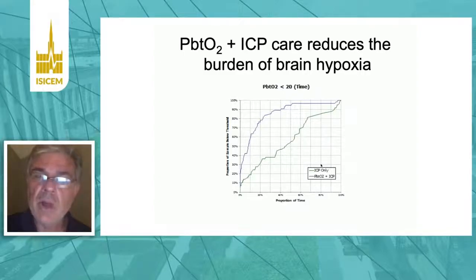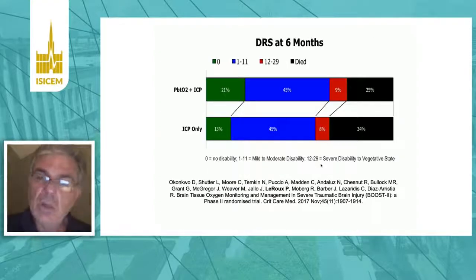Well, it answered the primary question. The burden of hypoxia was reduced when brain oxygen care was rendered. In addition, there were no safety issues and the protocol was not violated in any difference between the ICP group and the PBO2 group. But outcome was slightly improved, although the study was not powered to detect an outcome difference.